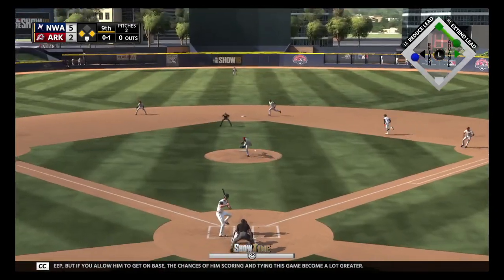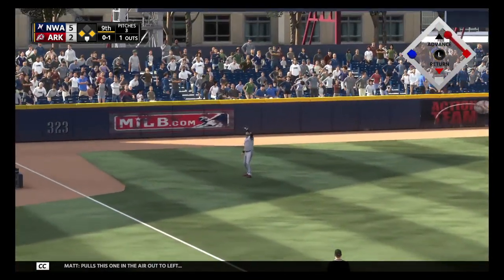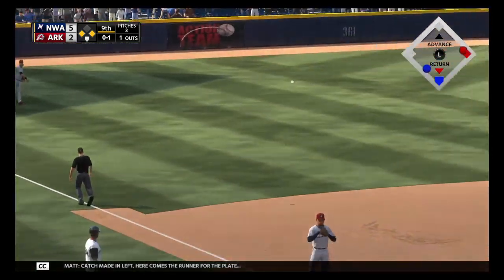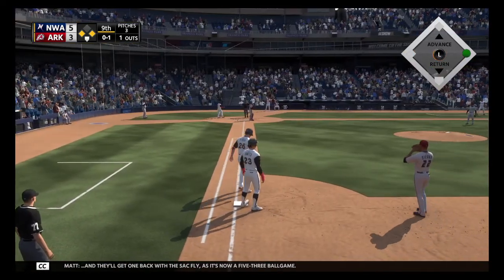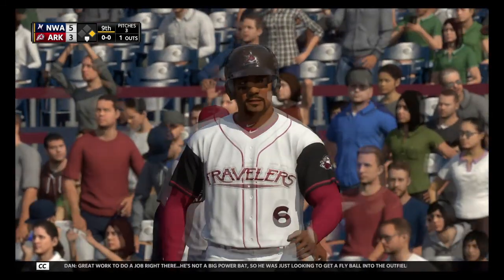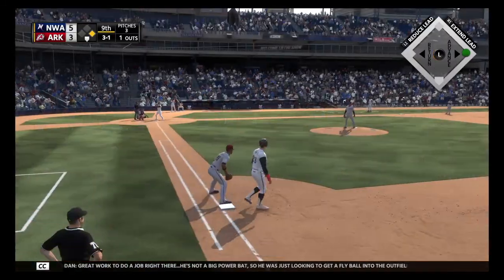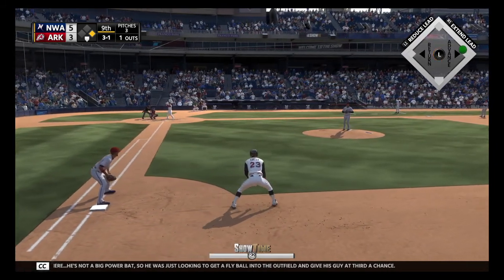become a lot greater. Runners off for second. Pulls this one in the air out to left. Catch made in left. Here comes the runner for the plate. And they'll get one back with the sac fly, as it's now a 5-3 ball game. Great work to do a job right there. He's not a big power bat, so he was looking to get a fly ball to the outfield and give his guy the chance.